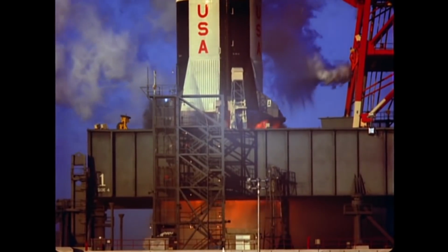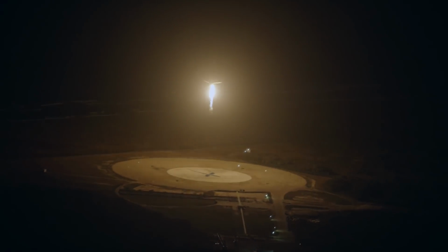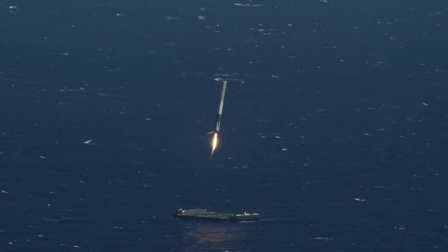So there you have it. The method behind filming and broadcasting a rocket launch is actually very difficult. As the technology of the tracking systems and the cameras continue to improve, we can look forward to seeing more amazing shots like this.